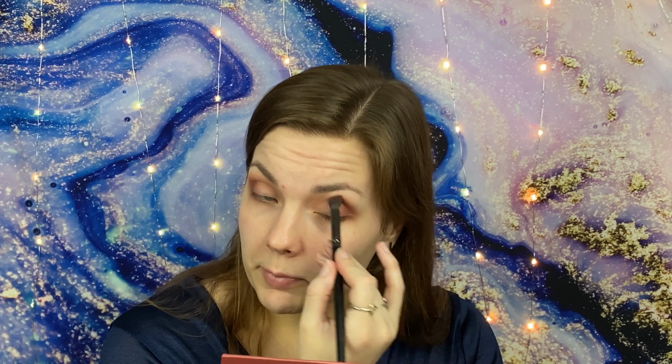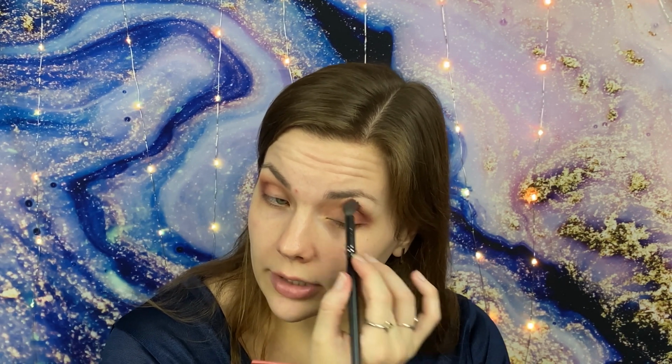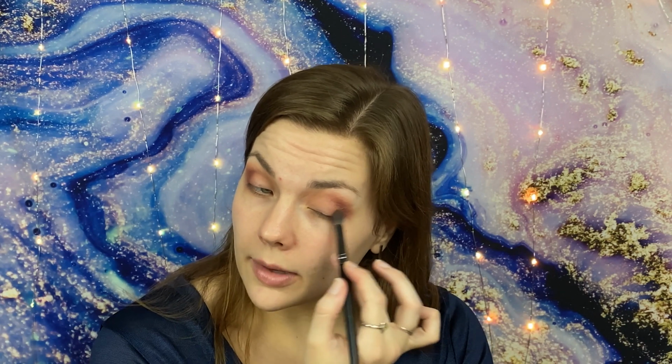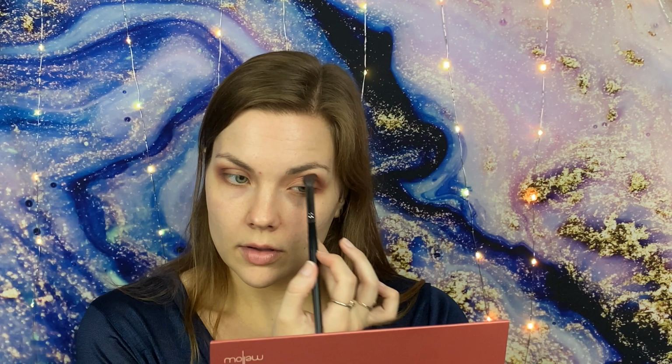I love pink shadows, I love purple shadows, anything like that usually can call me by my name. Wow, that's really pretty. I definitely like that tone and the color. Really fun. Beautiful. Okay, I think I want to build it up just a little bit more, and I'm already thinking I'm going to do the pop of blue on the bottom.